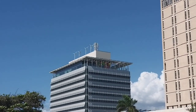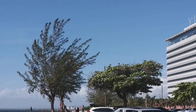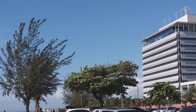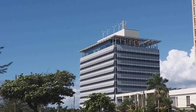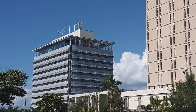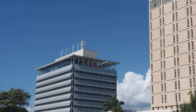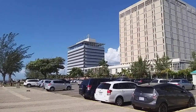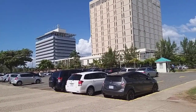That's a really good idea that a lot of other businesses can model, especially down on the waterfront, because they have the wind. A lot more businesses are using solar panels as well to help with their electrical bill. Very good idea. What do you guys think about that? Wind energy, we have so much of it, and solar energy, should it be mandatory for these high-rise buildings to have one of the two?